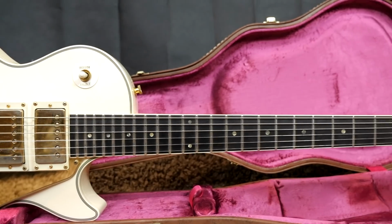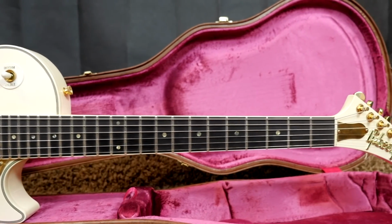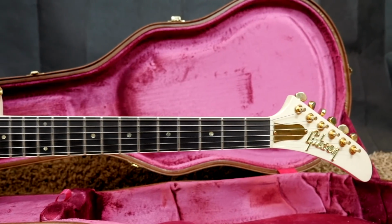We will see you tomorrow for the White Explorer headstock Les Paul review. I can't wait until I can just tell you guys the official name of it, because it'll be a lot easier than saying that.